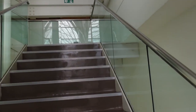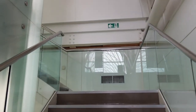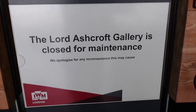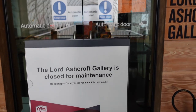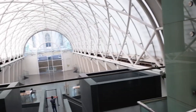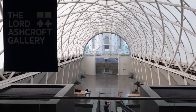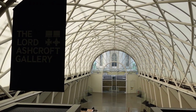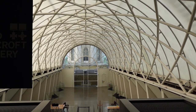Heading up now to the last gallery, the one that I haven't visited yet, the Lord Ashcroft Gallery. Closed for maintenance, so I guess I won't be visiting that one today. Never mind. It has been a very interesting experience coming here to the War Museum here in central London.